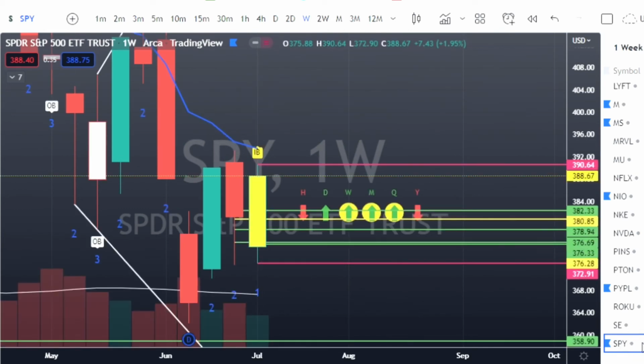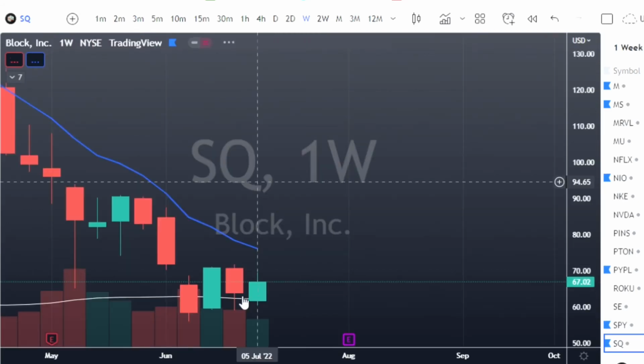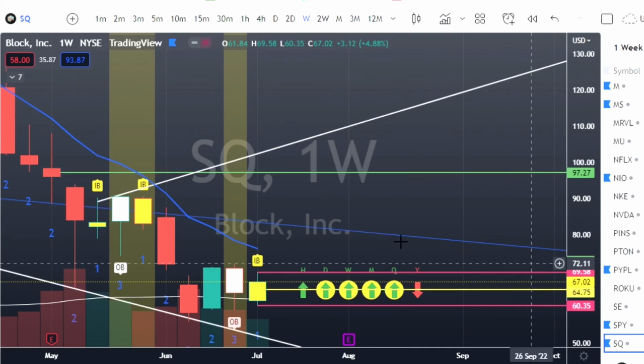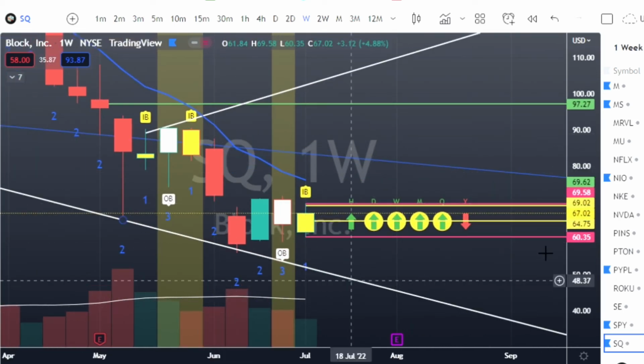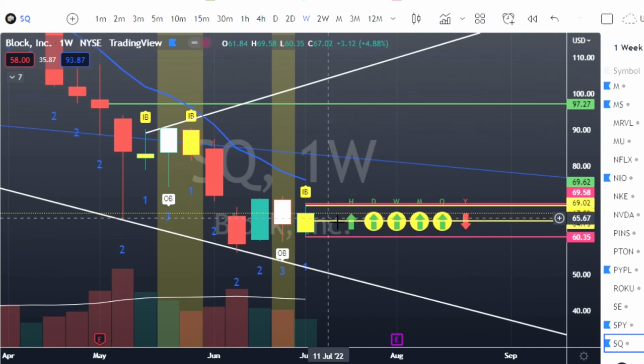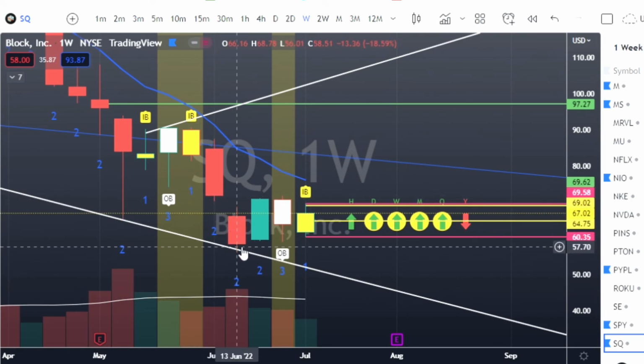So we'll look for which direction SPY goes on the weekly, breaking off of this inside bar. Are we having a 2-1-2 continuation or a 2-1-2 reversal? Square has a 3-1 setup, and then we also have the inside bar on the daily, indicated by the yellow lines. The last time we had a 3-1 setup was beautiful on Square. Triggered here, hit target 1, and then we just continue to trend down to the bottom of the broadening formation.